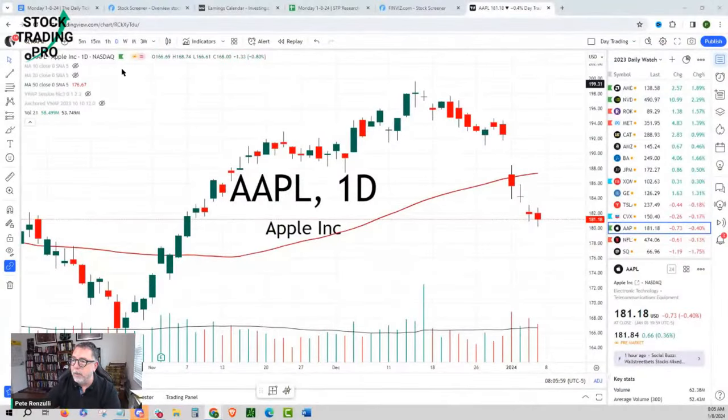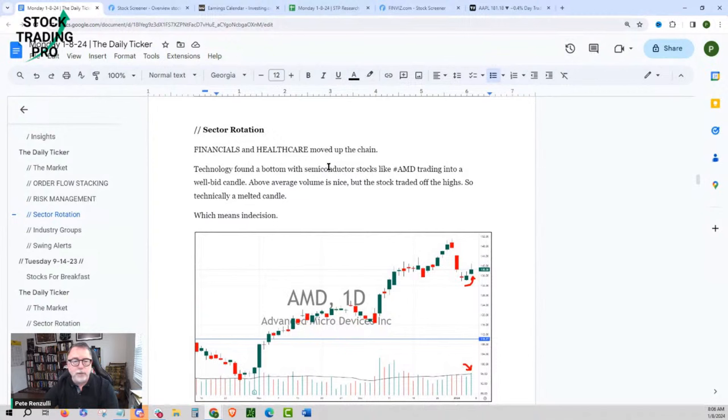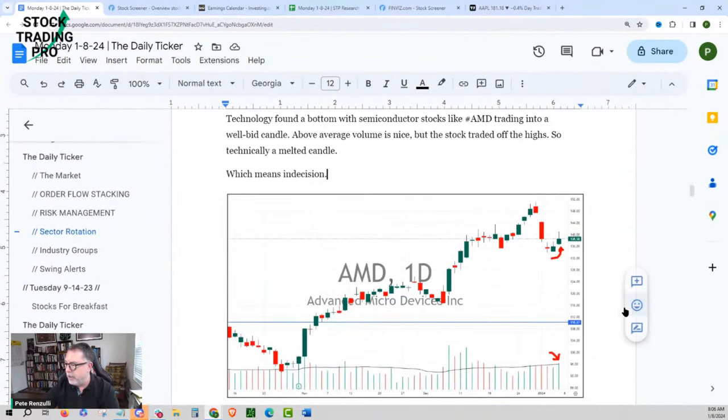All right, so working our way through here into the sector rotation. Financials and healthcare, I just showed you, moved up the list. Technology found a bottom with semiconductor stocks like AMD going well bid. So well bid basically means higher highs and higher lows. But heavier volume on well bid is good, but it closed well off the highs. So it's nice, but it's indecision. Any candle with a small body is indecision. If it traded up, traded down, and closed and opened in almost the same spot, that's indecision.